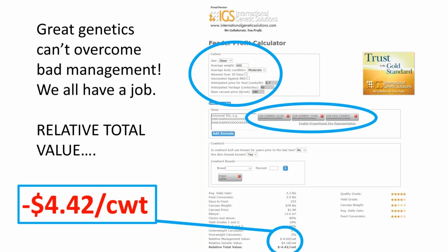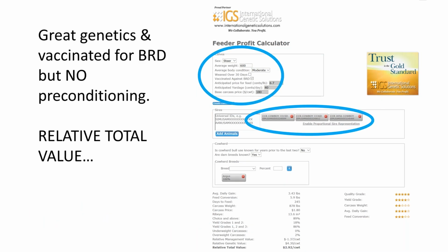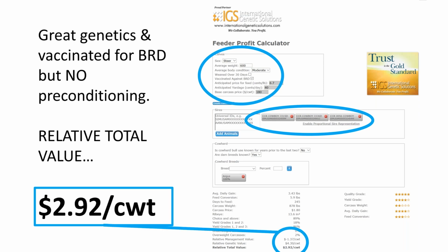And you can see that even though you might use some great genetics, if you don't manage them well, in this case, if you don't vaccinate them or you don't provide them a weaning period before you ship them, you build in a lot of problems for those calves, and the buyer is likely to pay you less money because he or she takes on a lot more risk. Here's the same set of bulls and the same calves, but this time you vaccinated them for that whole BRD issue we talked about earlier. This isn't a huge number, but it's a much better number than being negative.